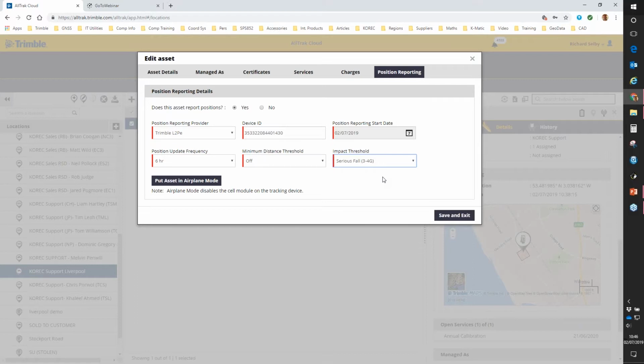You will get an impact email with a time and a date, so you will also be able to locate where this happened. So we found this one is a very good one to use, and it's an underestimated feature to have on board, so very important.